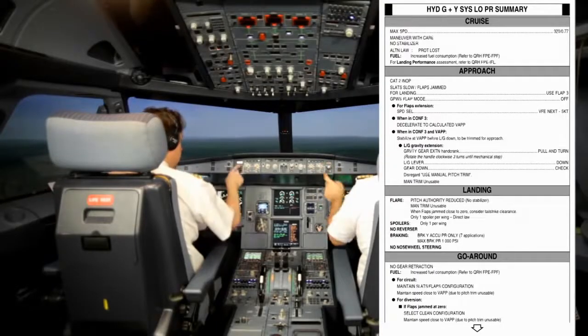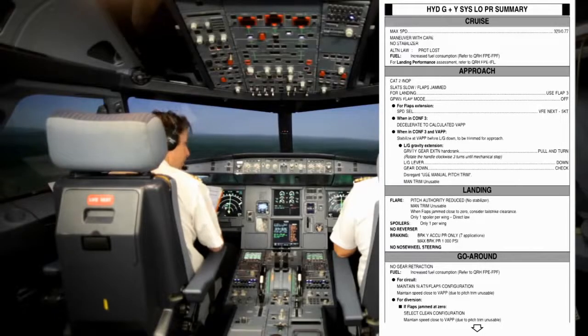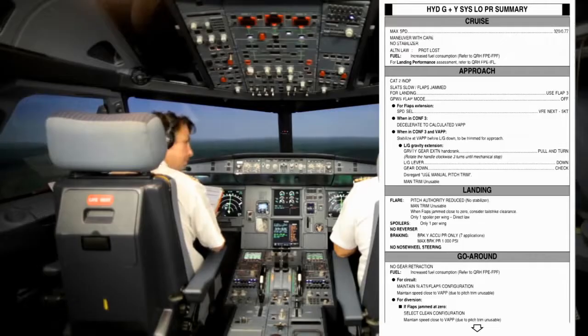Push 1013. 1013 is set, cross checked, passing 11,700 feet. Now, check. Okay, and we do not have reversers, so I will not set any reverser here, Captain. So braking, brake yellow accumulator only, 7 applications. Maximum brake pressure will be 1000 psi, which is limited automatically. I will inform you, Captain.